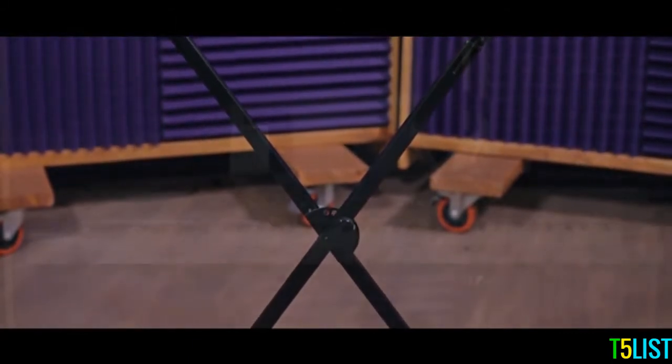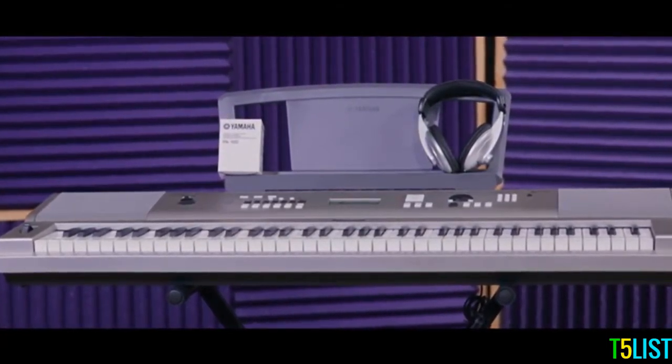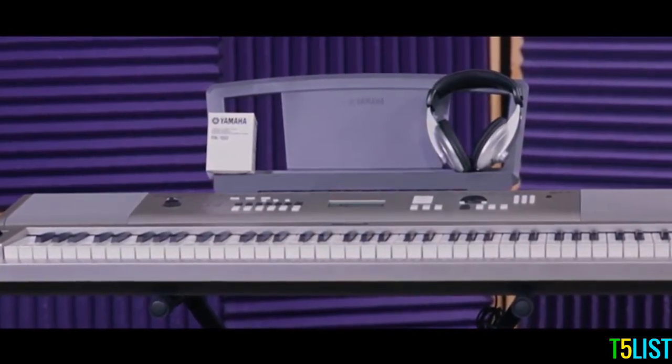for easy adjustment. Perfect for beginners and experienced musicians alike, the Yamaha YPG-235 makes learning the keyboard fun, and with the addition of the headphones, stand, and Yamaha power supply in this pack, you get everything you need to make music right away, all at an exceptional value.